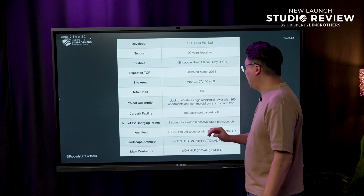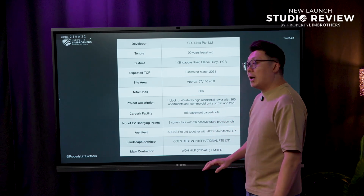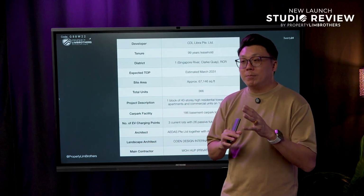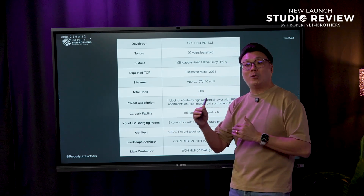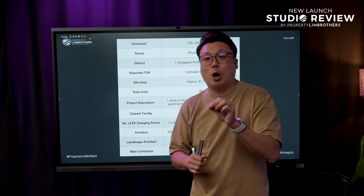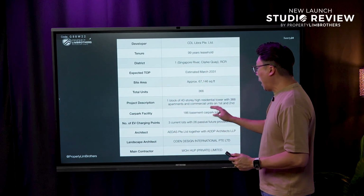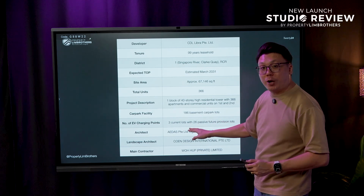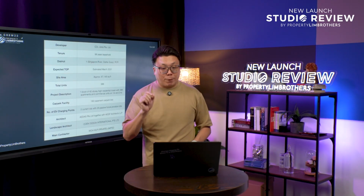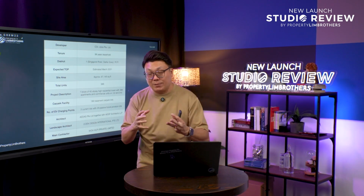As you can see right over here, there will be commercial units on the first and second level. There will be 186 basement parking lots, and definitely there will be no one-to-one ratio because this project sits in the middle of 3 MRT stations. We're going to share with you later on that as well. Currently, there are 3 lots that are EV provisions, and there are also 26 future provision EV lots that are in the development as well.